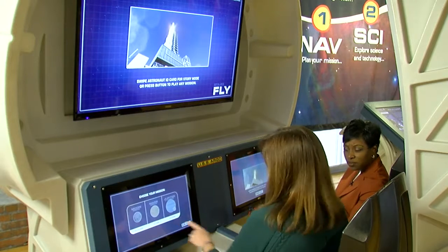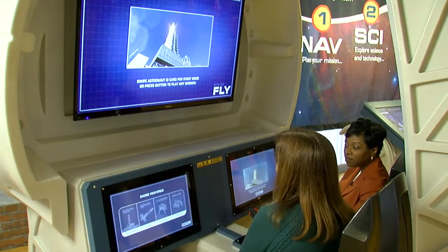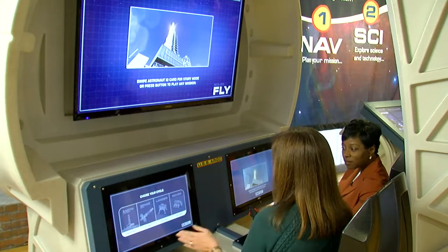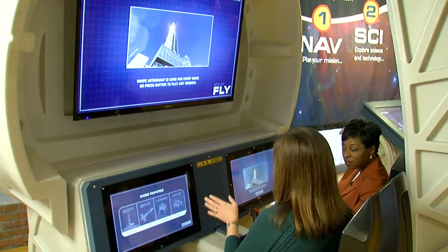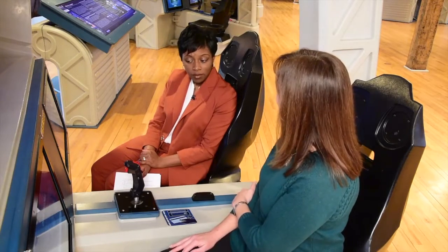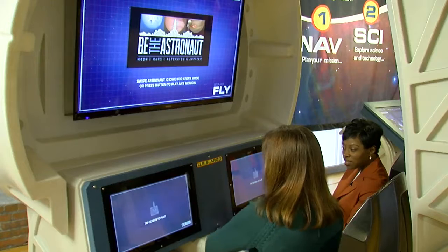I think Mars. Mars, all right. Let's choose a Mars mission. And there's a variety of different vehicles that we can use. We can do a rocket, a spaceship to get to Mars. We can do the lander onto the surface, or we can do a rover and drive around on Mars. Yeah, let's do the rover. Rover, yes. All right.